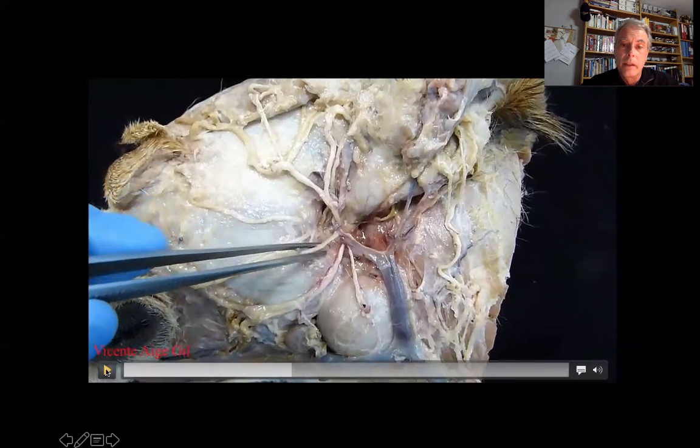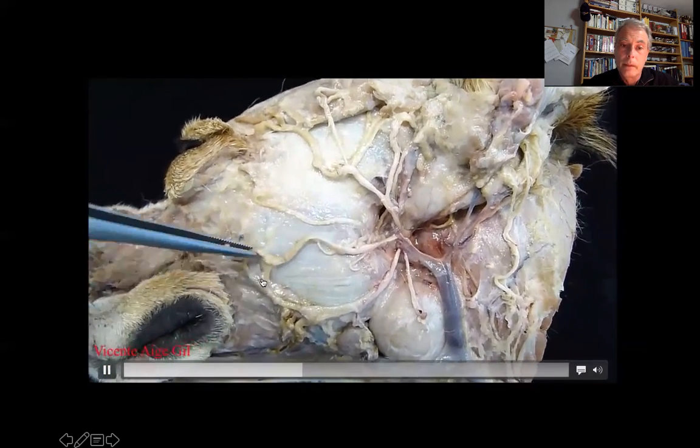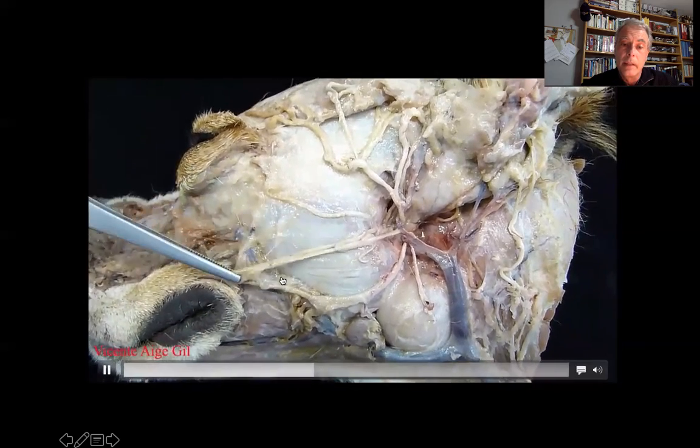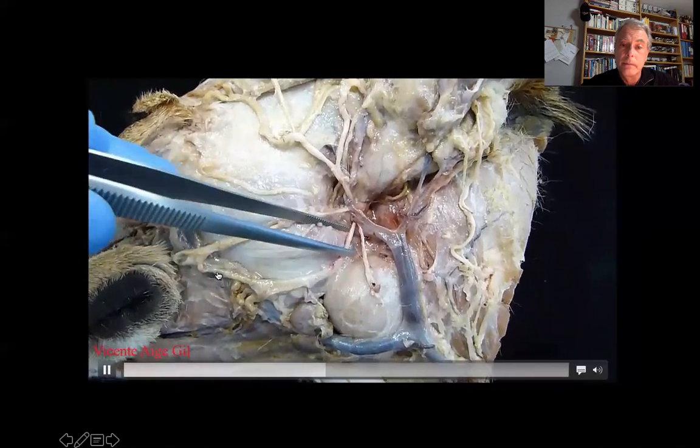Now we have the dorsal buccal branch of the facial and the ventral buccal branch of the facial. Both are motor. Both nerves mix here at the level of the buccinator.